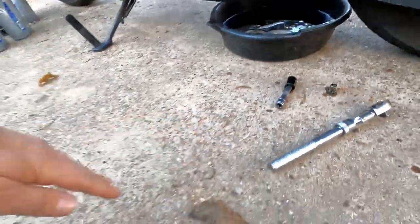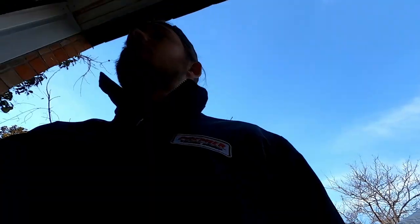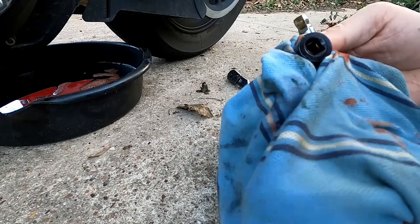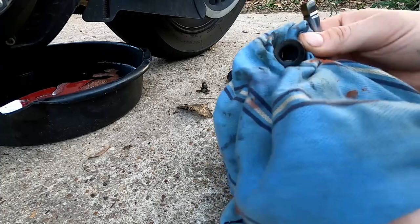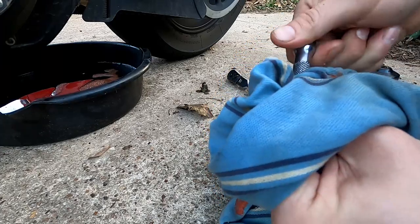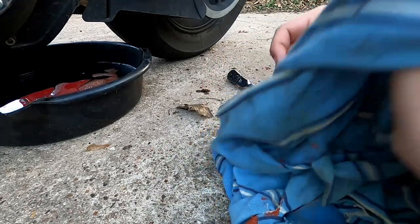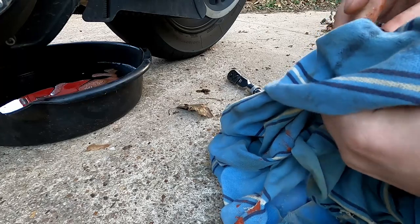About to cap that thing off. Oh, I need the rag too. I'm losing my mind. I'm gonna try to clean these guys off real quick. I mean, obviously tools and stuff will get greasy and dirty just a little bit, but I don't want them getting too greasy or too dirty. So get the socket wiped off, get the drain plug wiped off, inspect it.